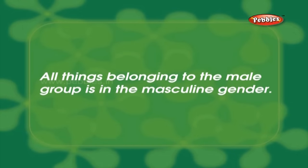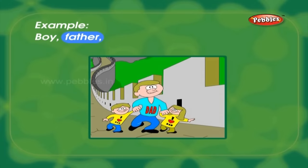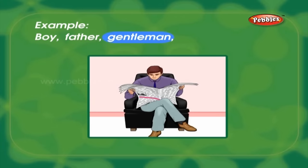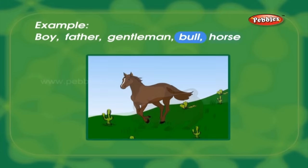All things belonging to the male group are in the masculine gender. Example: boy, father, gentleman, bull, horse.